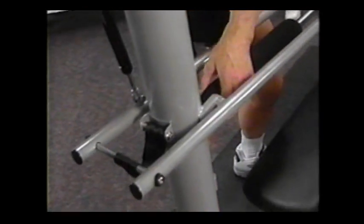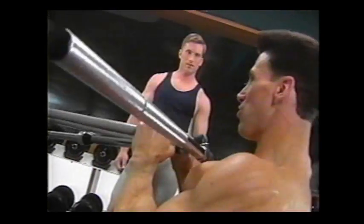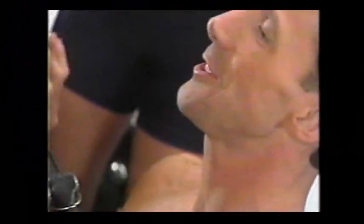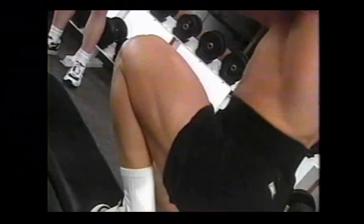What we do then is we eliminate inertia, momentum, all that cheating stuff. But what we gain is the ability to quick changeover. We lose the clanking of the weights, the risk of dropping plates on your feet. So what we're left with is real, true resistance. I'm an international physique champion, and I have my reputation on this piece of equipment.